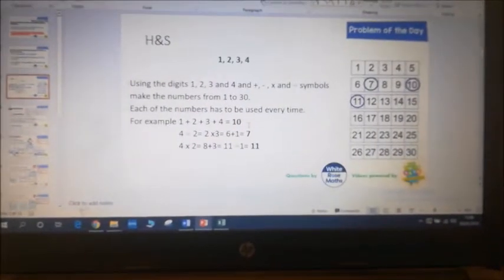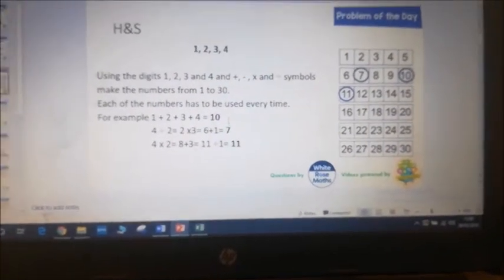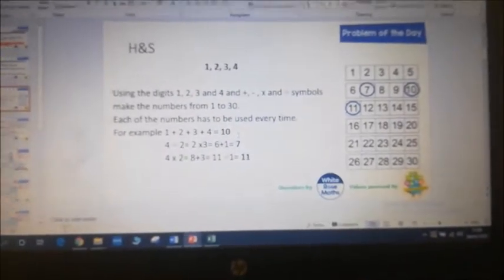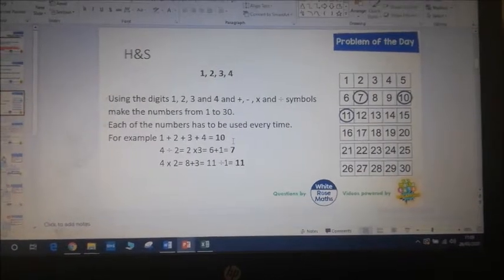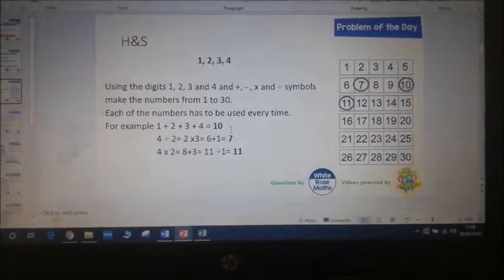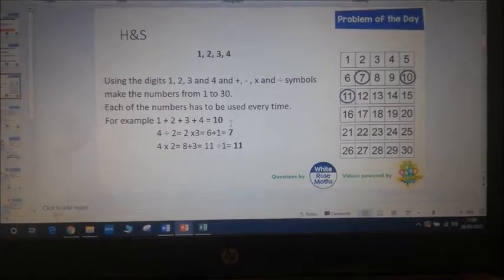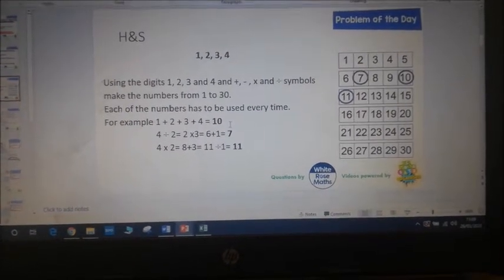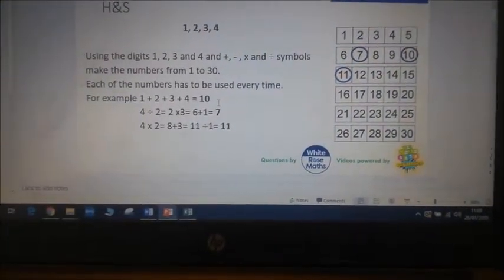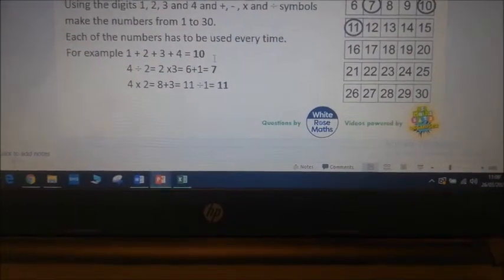Hot and spicy. We need to use the digits 1, 2, 3, and 4 and the add, subtract, multiplication, and divide symbols to make the numbers from 1 to 30. So they're in a grid over here. Each number has to be used every time. So for example, 1 plus 2 plus 3 plus 4 equals 10. We've crossed 10 off on the grid. Another example would be 4 divided by 2 is 2.